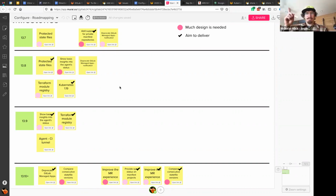Can I just interrupt? I'm curious, I didn't totally follow that. So we basically enabled a single project to have a configuration manifest, and we can deploy from that. That's great, awesome. So you're saying because we have that, we don't need to prioritize the deploy tokens? Is that what you just said?